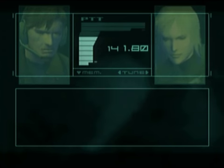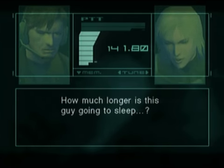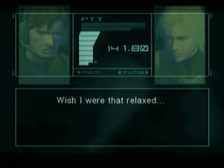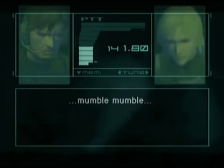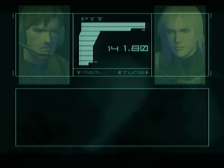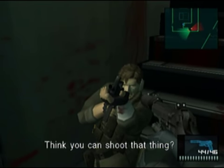He's asleep? How much longer is this guy gonna sleep? Wish I were that relaxed. He's still sleeping. Liquid! Huh? Think you can shoot that thing?